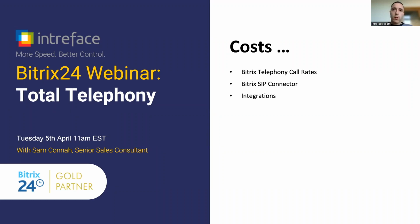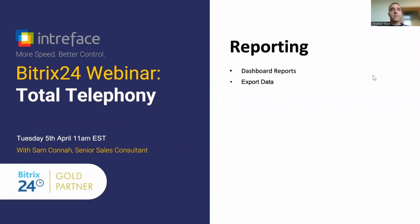Or we can look to use the apps in the marketplace. You just need to make sure you've got the correct commercial license with your phone provider. Most of the apps, I believe, are free to install through the marketplace in Bitrix. Or the alternative is we can build you a bespoke integration via the API. That could cost somewhere in the region of $15,000 to $20,000.